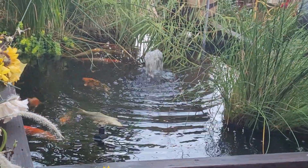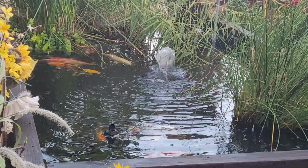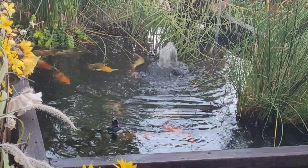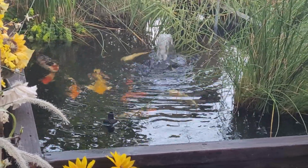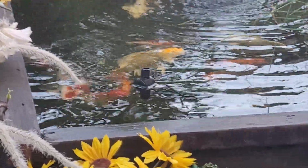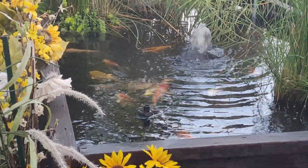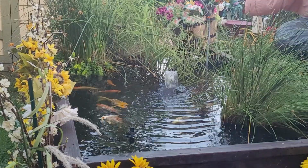You can get a little water garden action. I absolutely do love this. It's probably the coolest thing I've built. Like I said, that dude is awesome. You can just see he's like a little dog, dude. Swimming around.